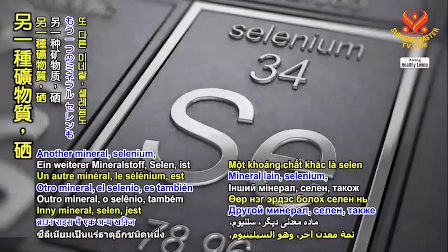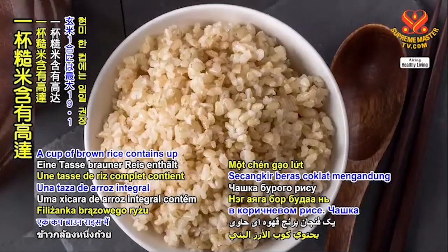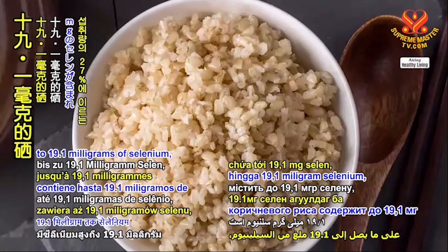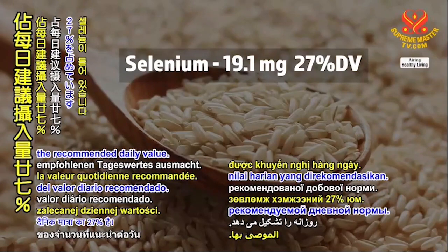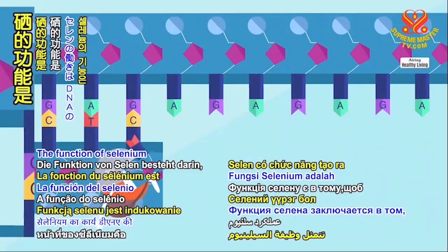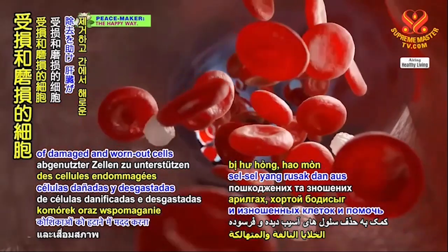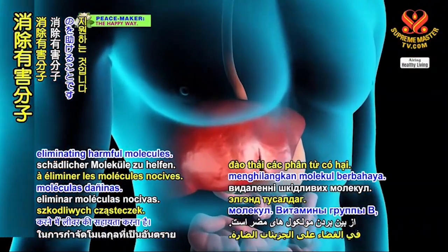Another mineral, selenium, is also abundant in brown rice. A cup of brown rice contains up to 19.1 milligrams of selenium, which makes up 27% of the recommended daily value. The function of selenium is to induce DNA repair, help with the removal of damaged and worn-out cells, and assist the liver in eliminating harmful molecules.